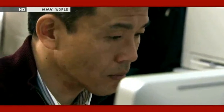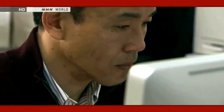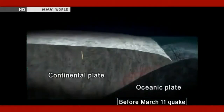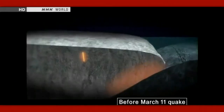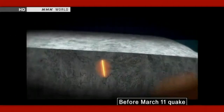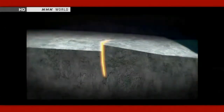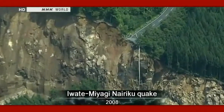Toda learned something surprising while studying this earthquake. Before the catastrophic earthquake 2 years ago, the oceanic plate pushed against the Tohoku region, and the inland areas were under great stress. The earthquake source fault underground was also being pushed. As pressure built up there, it became likelier that an earthquake would occur. The 2008 Iwate-Miyagi Nairiku earthquake happened this way. It killed 17 people.